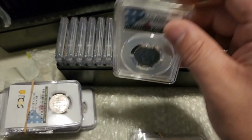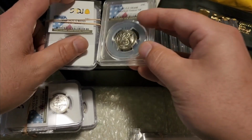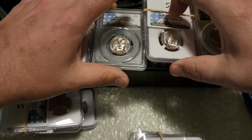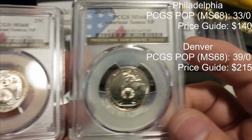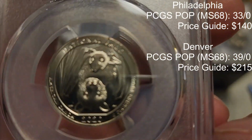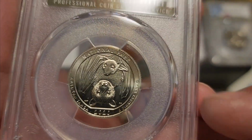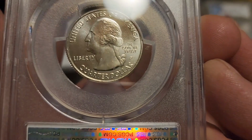So next up, we had basically 50-50 on these. I'll go ahead and put these up here like so. So we had one Philadelphia and one Denver, and both of these crossed at an MS-68. And that, for those of you who don't know, is very, very difficult to get on a modern clad quarter. Not impossible, but these pretty much have to come out of mint sets to get this type of grade.